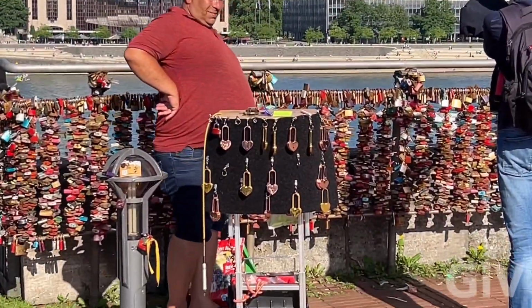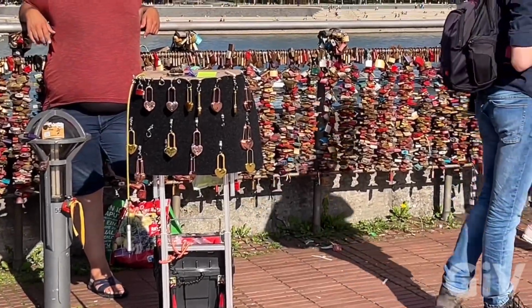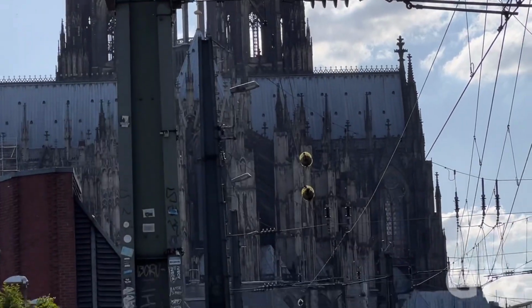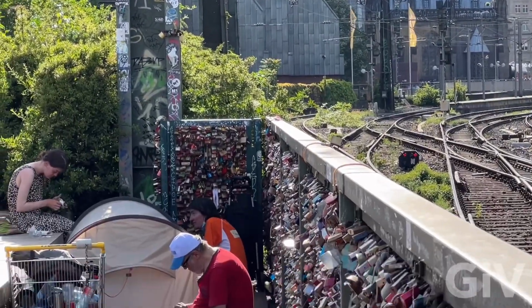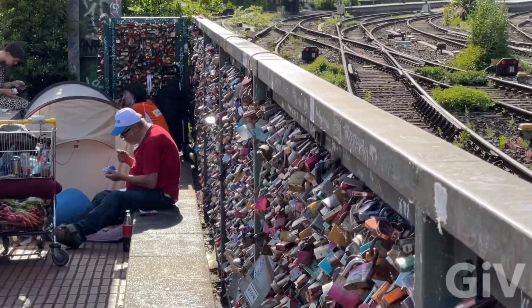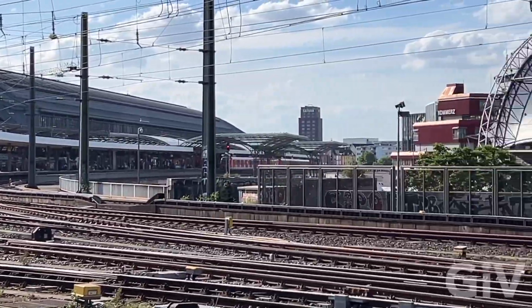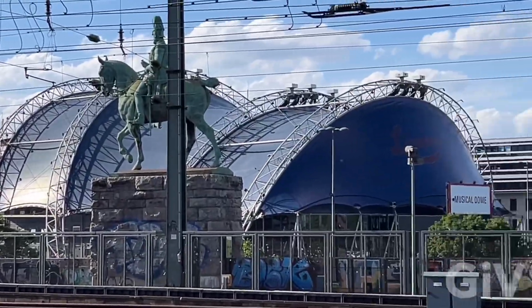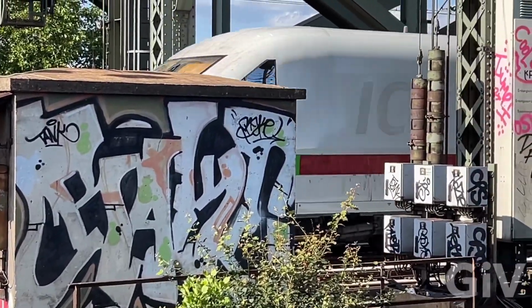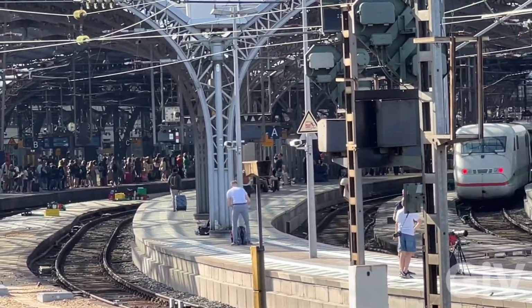He has no competition. You can come here and just give him the name and he's gonna put it right on the lock. Uh-oh. This is the first tent I've seen here. Looks like the people taking advantage of the 9 euro tickets.